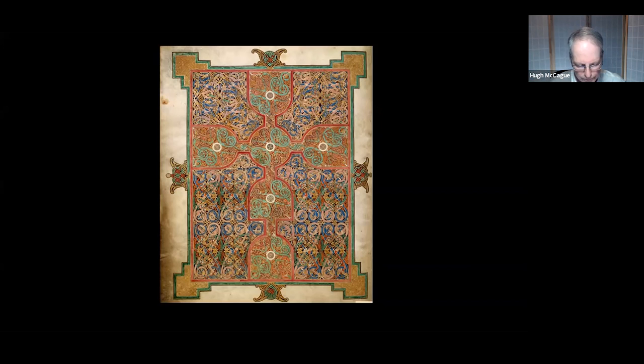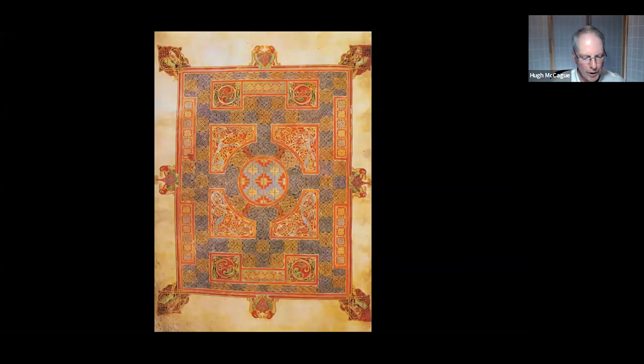Now you'll see depicted before you another wonderful cross carpet page. Here is the beginning of St. Mark's Gospel, folio 94b. And it's interesting that this text too has a wonderful geometry and order, which you can just sense as you visualize around in it. It can be used like a sacred diagram for meditation.